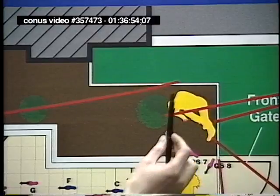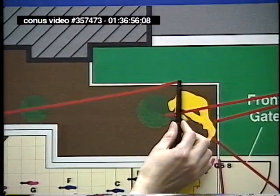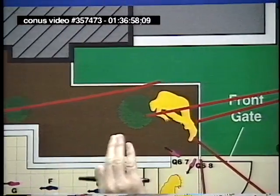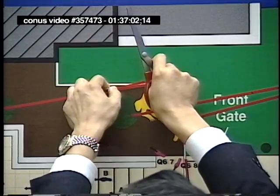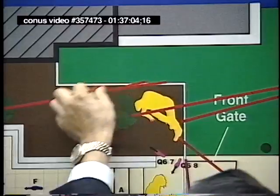Would it be safe to say that the beeper appears to be far east, or at least east of Ron Goldman's shoulder? And that doesn't make too much difference. I'll give you a little bit.